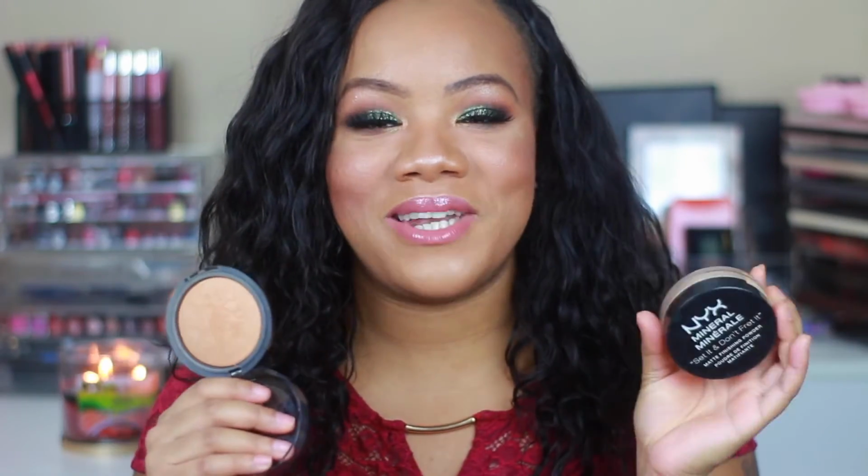And a lot of times I like to use the two together. So I will put on the NYX Set It Don't Fret It, and then I'll go in with the No Filter powder, and literally it makes the most matte airbrushed combination that I have ever seen. Lastly, for face powders, I have this Lancome powder here.